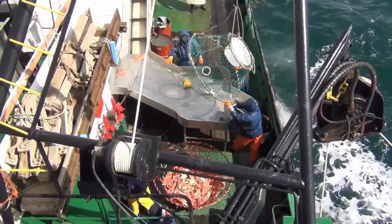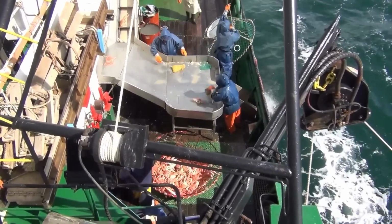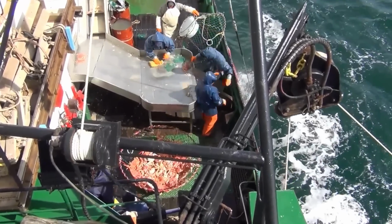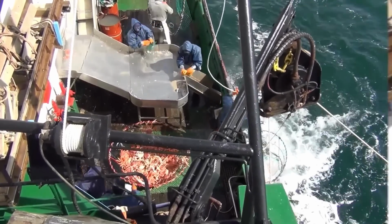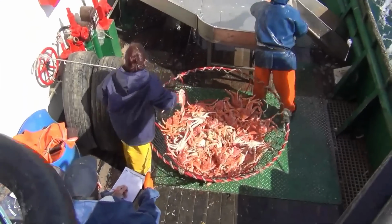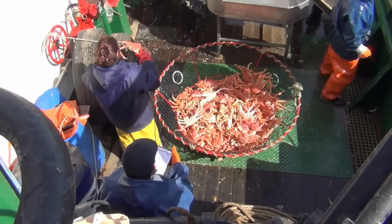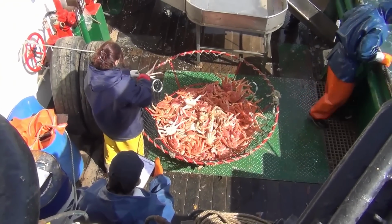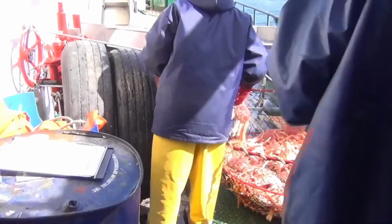The king crab, Paralithodes camtschaticus, is one of the largest and most commercially valuable crab species in the world. It is found mainly in the Bering Sea, off the coast of Alaska, and the Sea of Okhotsk, off the coast of Russia. The king crab is known for its enormous size and delicious meat, especially the crab legs, which are considered a delicacy in many restaurants around the world.